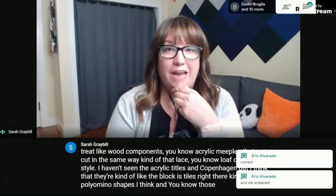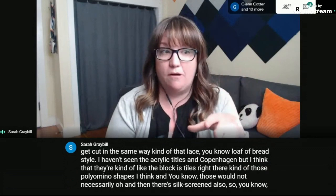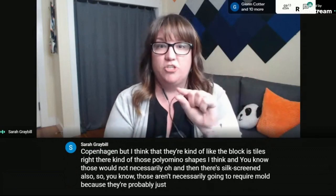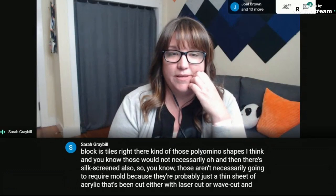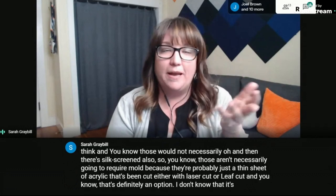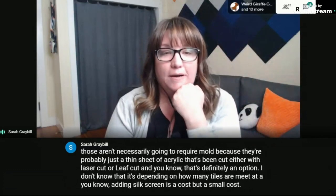Those would not necessarily, and then they're silk screened also. So, those aren't necessarily going to require a mold because they're probably just a thin sheet of acrylic that's been cut either with laser cut or lathe cut. That's definitely an option. Depending on how many tiles are needed, adding silk screen is a cost, but a small cost.